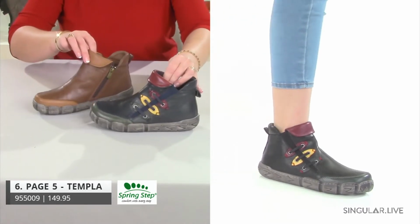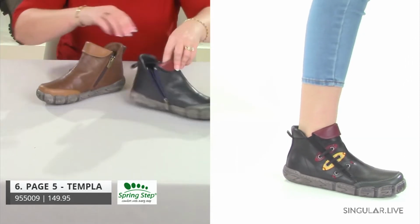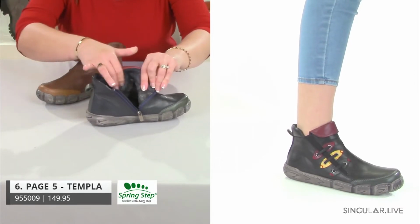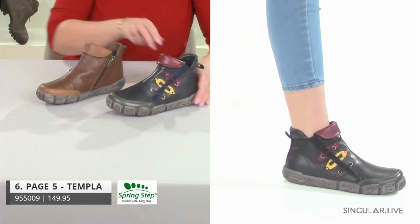So as you can see, it's that really great funness where we bring in the great colorations. And I do want to just take a second here just to show you that inside lining. The coolness is that it's that flannel plaid. So of course it's going to feel so great, because comfort's not just about the outside, but it's about the inside.